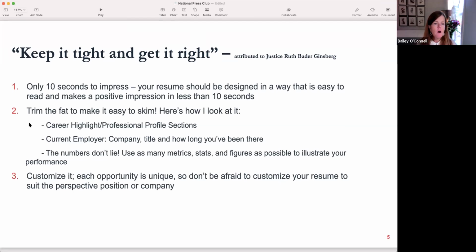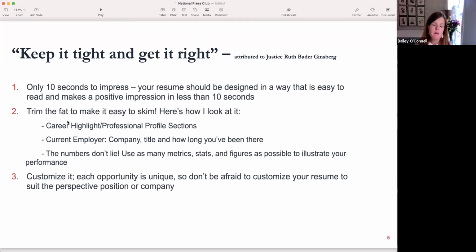So I wanted to highlight this, and this is something a lot of people ask me about: where to trim the fat, and why to trim the fat. It's really so you can make it easy to skim. I look at it in a couple of different ways. One of the things I always look at is career highlights or personal profile sections, which are usually at the top. What I implore candidates to do is think about the length. You don't want it to be half of your resume. You want it just enough to engage the reader to continue down the page, right?